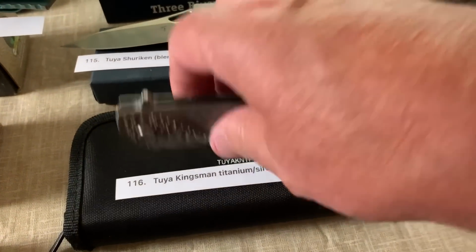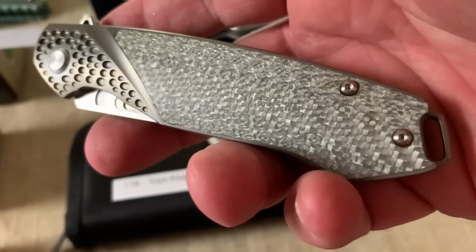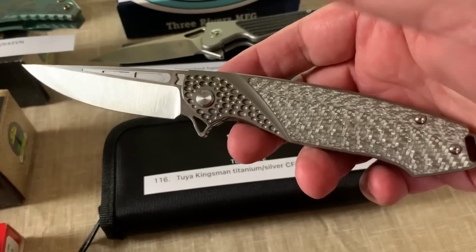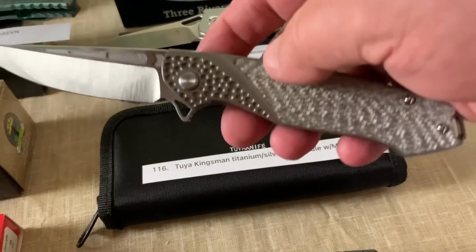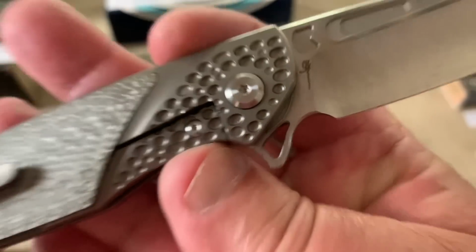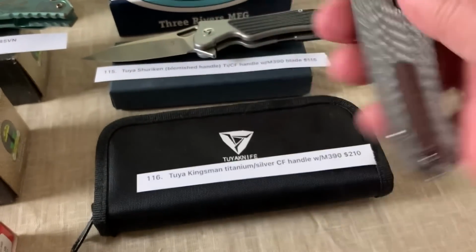And here's the Kingsman in the silver carbon fiber titanium. This is really a cool knife, and it's very lightweight, but it's a great design. It's $210, M390. Yeah, looks good all the way around.